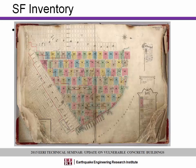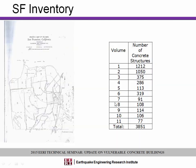And they would go around every few years to different communities and update the maps. Now, many people stopped doing that because it probably was expensive, but San Francisco continued. And so, as Steve mentioned, they had Sanborn maps all the way up to 1980. And so Steve and other volunteers started looking at this material and found that it was really pretty good. And as a matter of fact, these are the number of concrete structures that were documented in the Sanborn maps. And it turns out that there were about 3,800 of them in San Francisco.